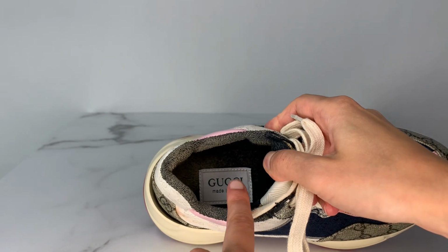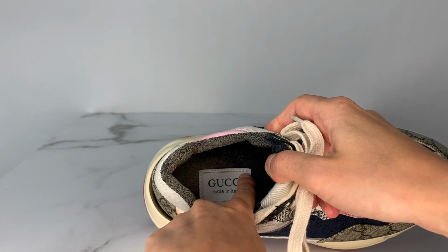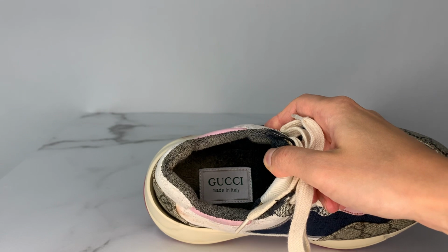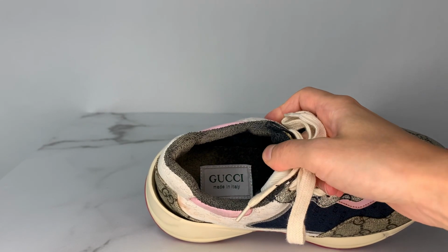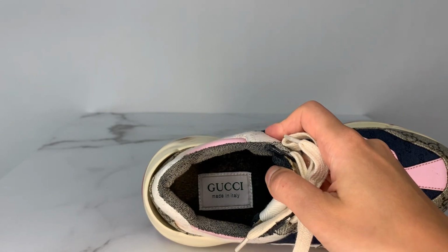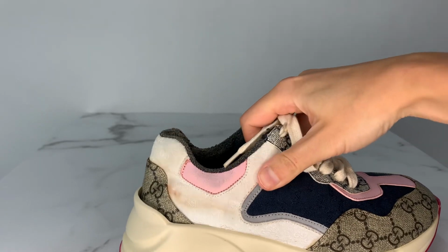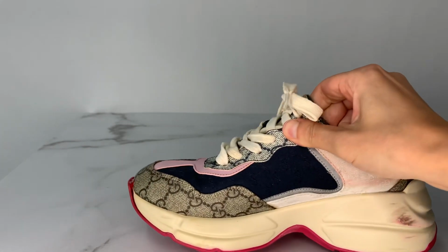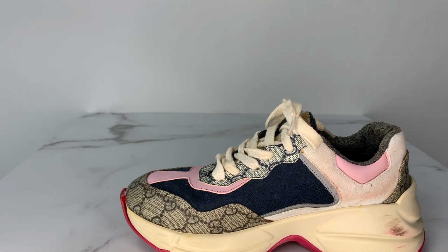And then inside you'll see the Gucci logo, and again, this tag actually looks pretty good. There's no fraying edges. The sewing is pretty clean. And then probably one of the most obvious things is there is no serial number on this shoe at all, and actually nothing that guides you as to what size these are. I'll have to do a little bit of research and remind myself what the other shoe was like, if they actually had a serial number or a size tag. But in my experience, almost all Gucci items actually have a serial number in them.